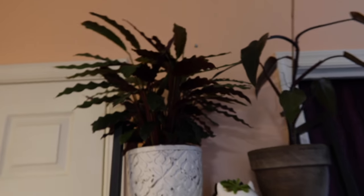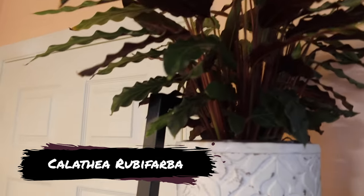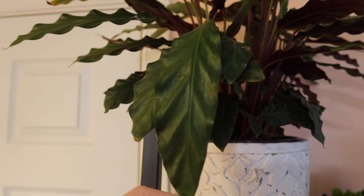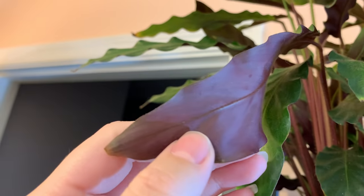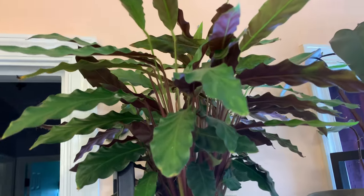And then before I almost forget, I have my Calathea rubifarba. So this one has very fuzzy leaves and purple undersides. I love this because it's so stinking fuzzy, and fuzzy plants are just everything. Texture is something that's really important to me, so that is something I was really excited about. But I used to have this one in terracotta. It's much happier out of terracotta. I just find my Calathea don't do as well in there. For some people it might, but this one in particular did not like it.